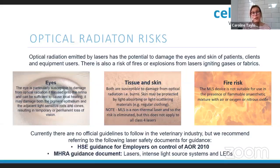Skin and tissue damage, there is a potential with some class 4 lasers that it can cause burns. Skin should be protected by light absorbing or light scattering materials of any area that isn't being treated, so regular clothing is absolutely fine. Being aware though that the MLS laser uniquely within the market doesn't have this risk of thermal damage. It's a non-thermal laser in terms of tissue burns.